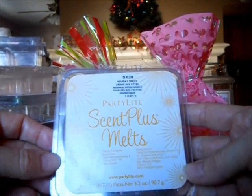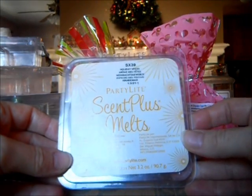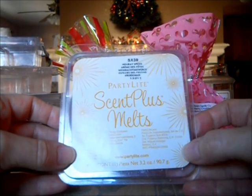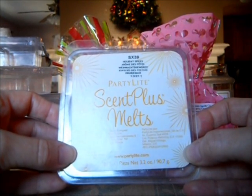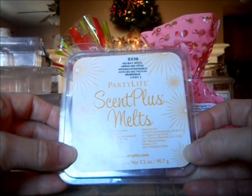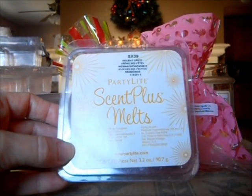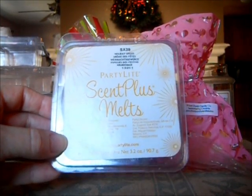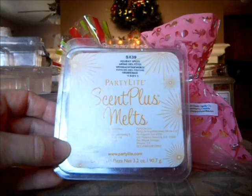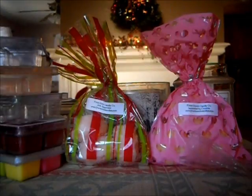I finished off Holiday Spices from Party Light. And you have to use quite a bit of this scent. It was just nice spices. That's all I have to say. It was just a bunch of spices, probably some cinnamon, nutmeg, ginger. It was good. But I had to use like 2 or 3 cubes to really get a strong scent off of this one. In a smaller room, it worked better than in a large room. In a large room, like I said, I would need 3 cubes to get a nice scent. But I do love the scent. And I know other vendors carry a scent similar to this, Holiday Spices.